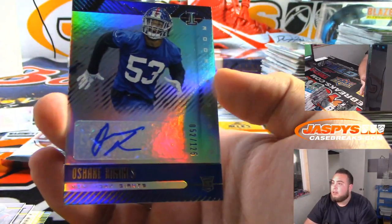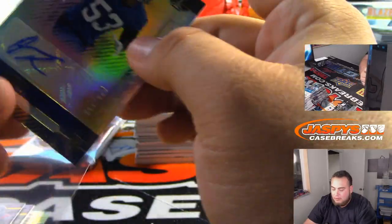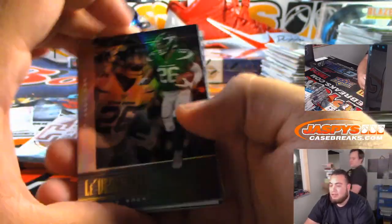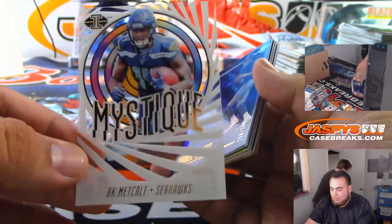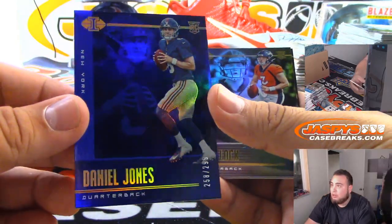It is for the G-Men. Oshane, to 125. Yeah, and I was going to say Giants edition, though, this time. So that way we can kind of see it. We got Le'Veon Bell. DK Metcalf. Daniel Jones, to 299.